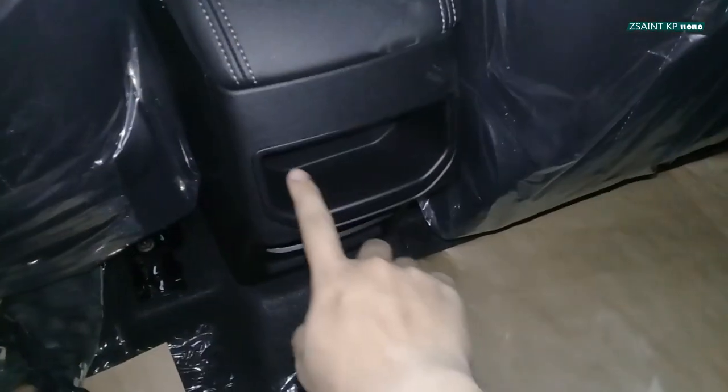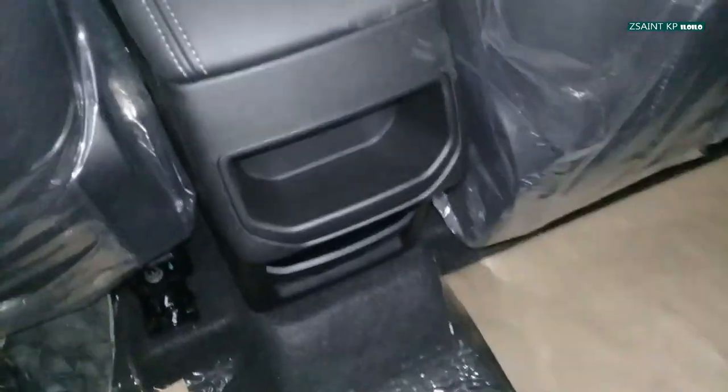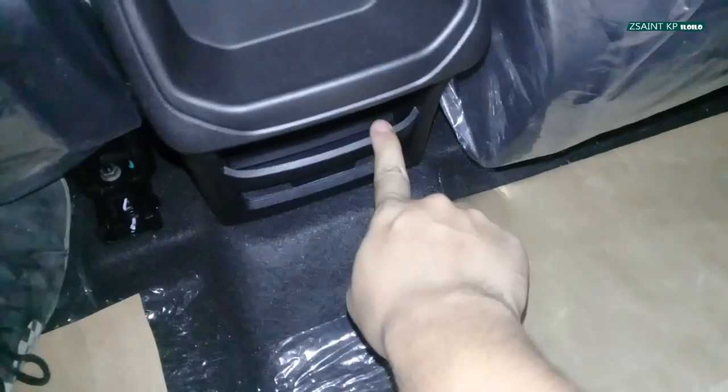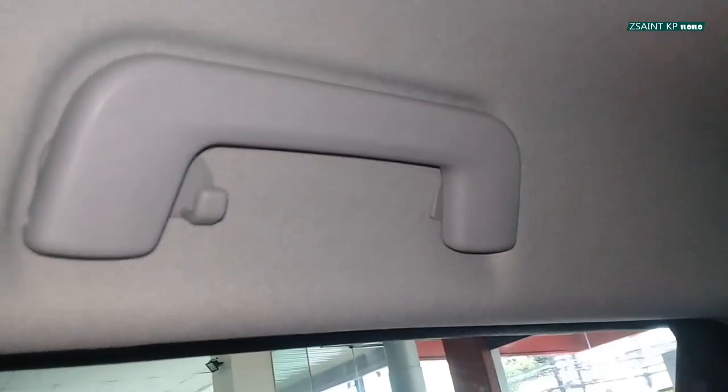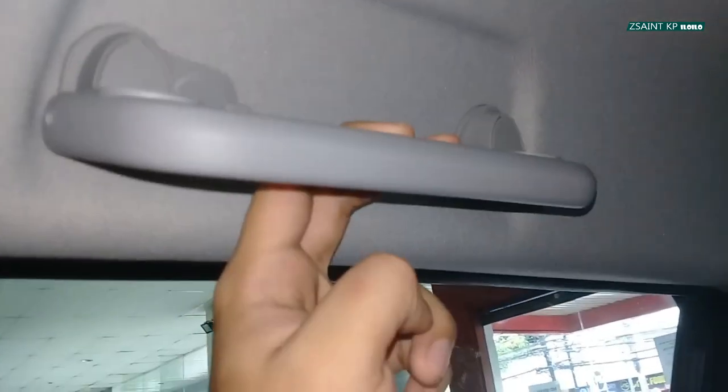Storage buckets on the front seat backs. There's also a storage, and there's another storage right down here. No center armrest for this one, but we do also have a grip handle at the ceiling with hooks on both sides for the rear.